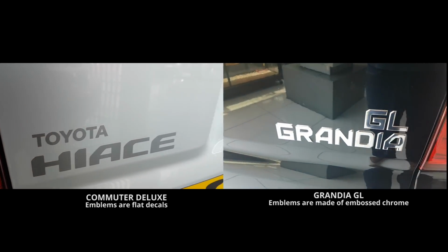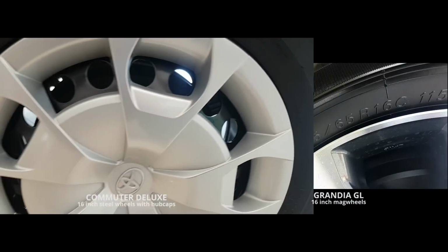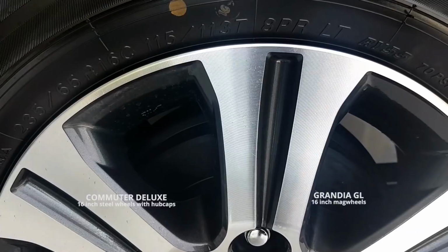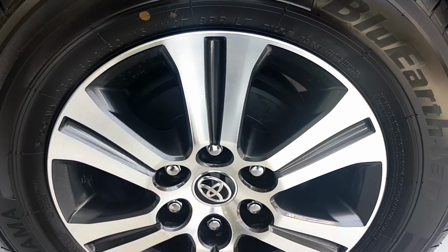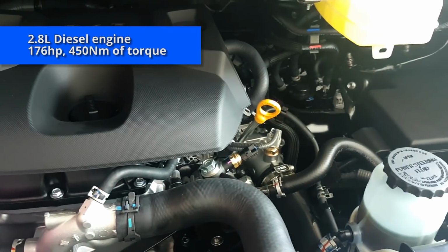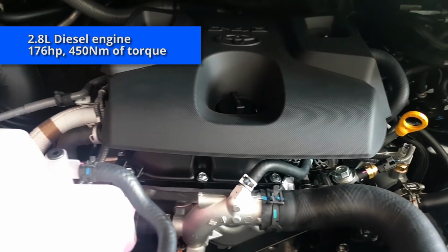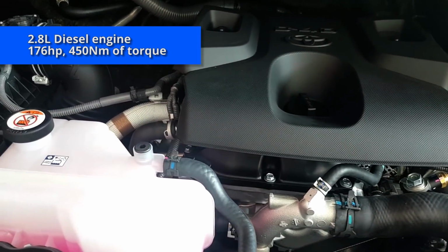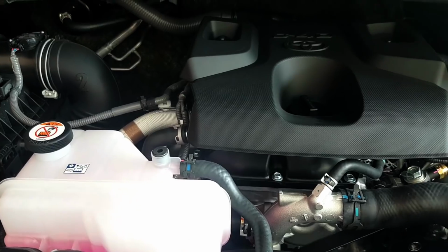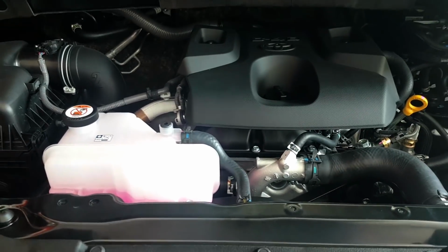It also gets 16-inch steel wheels with hubcaps instead of the mag wheels on the GL. The Commuter Deluxe will be powered by a 2.8-liter diesel engine, the same displacement as the GL, but the Commuter Deluxe will have slightly more power at 176 horsepower and 420 Newton meters of torque.